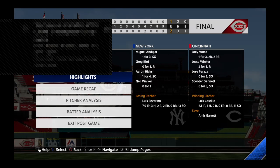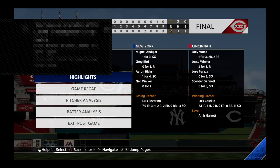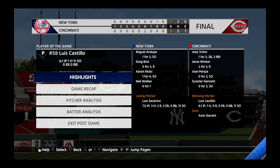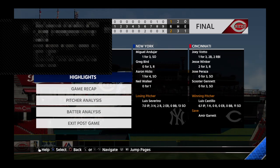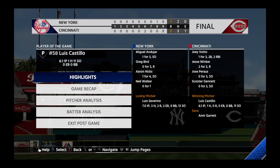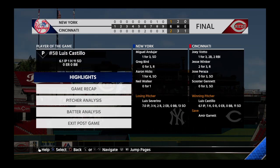The final line score for our ball game this afternoon. For the victorious Cincinnati Reds, 2 runs on 3 hits, 1 error. They left 3 men on base. For the Yankees, 1 run on 2 hits, no errors. They left 2 men on base. Time for the ball game, 2 hours and 41 minutes.